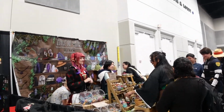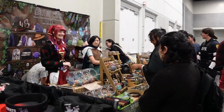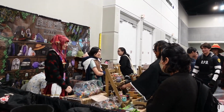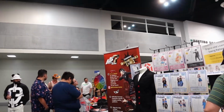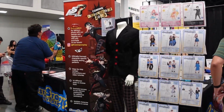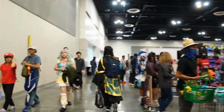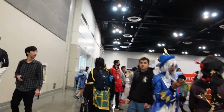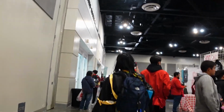I've seen Tabletop Witchy from multiple conventions already. Just some products itself. There is First Stop cosplay from last week's convention already. Same vending style with Persona 5 role outfits. So far, I'm done with everything inside of this exhibit hall. Now let's go to the Artist's Alley, which is at the other side.